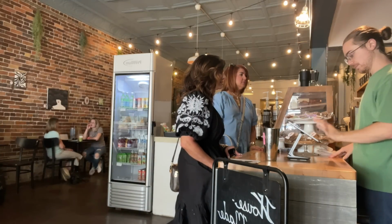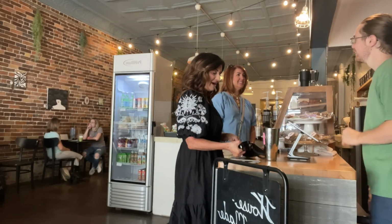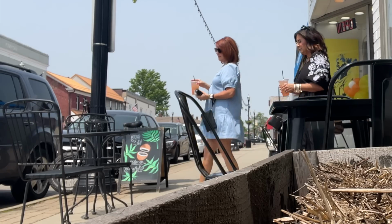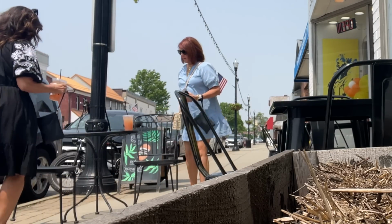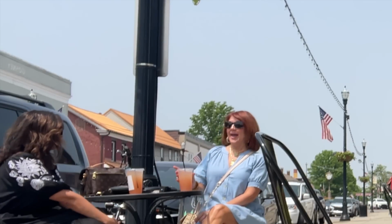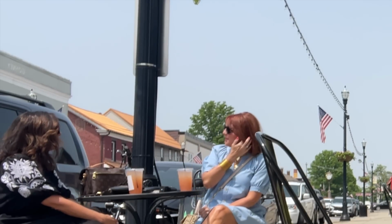We started off our morning by stopping by Generations Cafe for one of my favorite refreshing beverages, a delicious sour iced tea which has white peach tea with strawberry and pear flavor and a little bit of lemon juice.